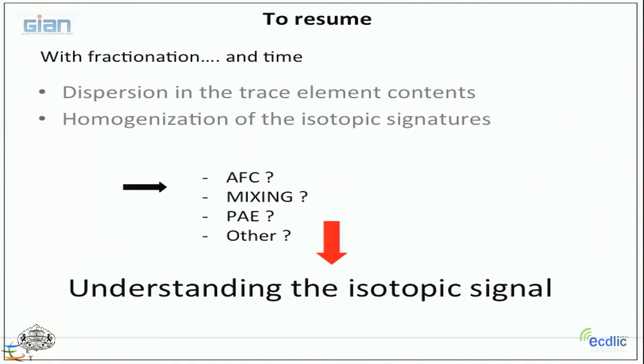If you consider that each period of activity is more mafic or more granitic, what kind of process can explain that you are dispersing your trace element content, homogenizing your isotopes? It's very difficult. AFC? AFC can explain the dispersion of trace elements, but you should have a dispersion of the isotopic composition. Mixing? Mixing tends to homogenize everything. If you mix, at the end you have a single composition.